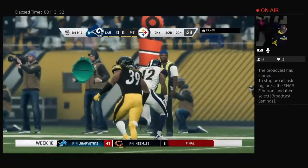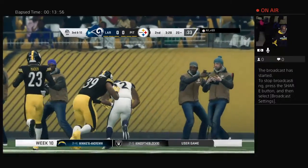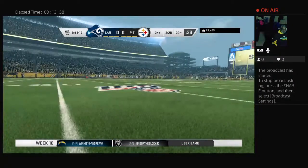Yeah, but they shouldn't back off from what they're doing. I like the play calling right out of the gate. I like the tone that they're setting. Keep going in that direction.